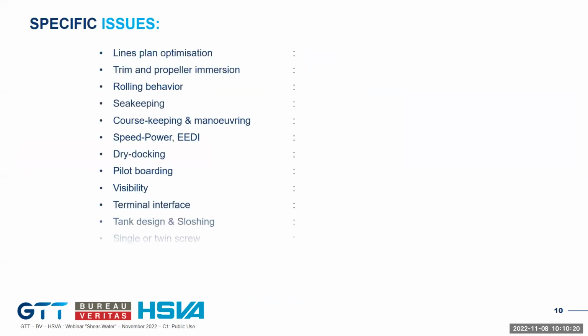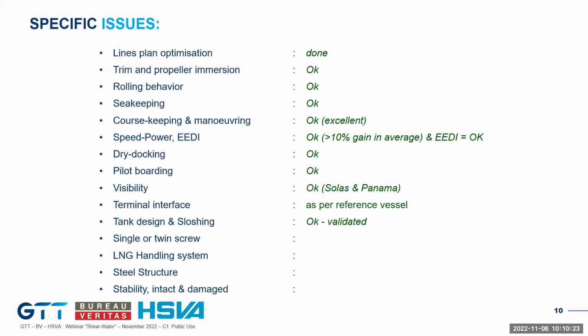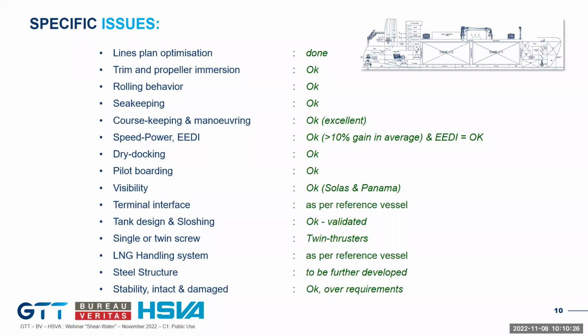Now, there are a number of specific issues on such a design. We have, I believe, addressed all the specific design issues. Important input for the hydrodynamics was given by HSVA from the very beginning, including CFD calculations before building the model. And Manasés will show us key moments from the HSVA campaign a bit later. You see items like trim and propeller immersion, rolling behavior. All this were deeply investigated and found to be acceptable.